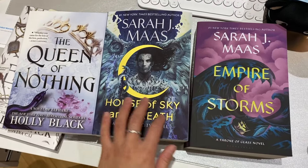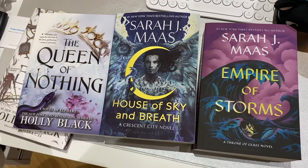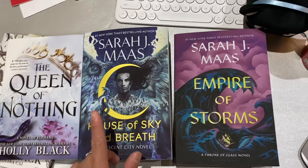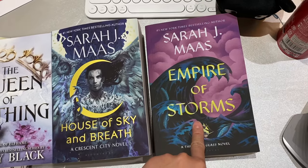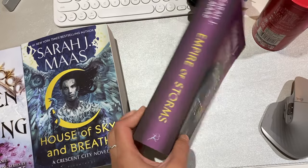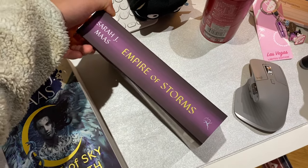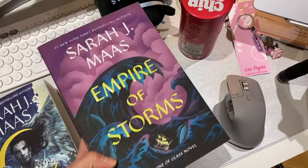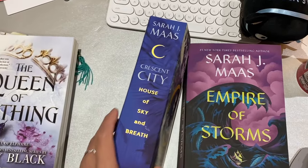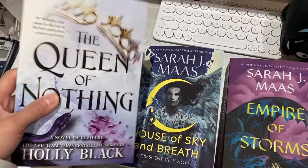Guess what? I got more books. Surprising? No. So apparently, I found out that the Throne of Glass series are sold out. So I went to the mall, got the books, but unfortunately got only this one because they were sold out. And then I got this one. This is the second book of Crescent City. And then the third book of Queen of Nothing.